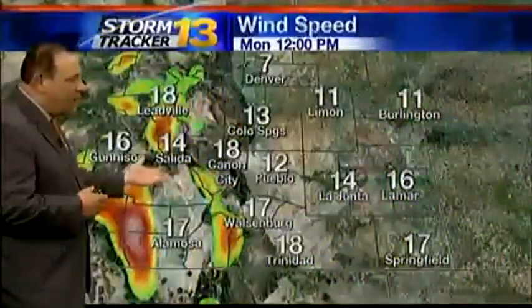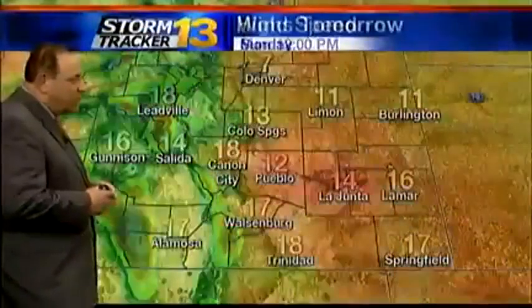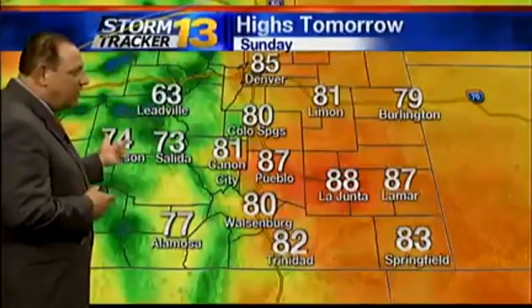Also, some of the higher mountains and higher mountain passes could pick up some gusty winds as well. 80 for the Springs for tomorrow, 87 in Pueblo. So outside of the wind, it's going to be a very pleasant day to be outside. Near 90 in the plains. Mountain locations are going to be sitting in the 60s and 70s. Salida tops out at 73.